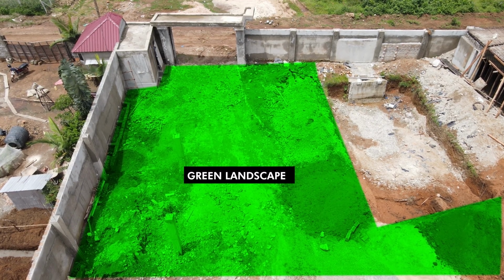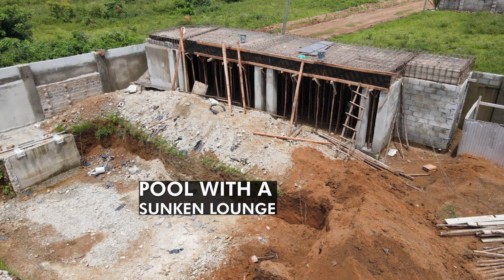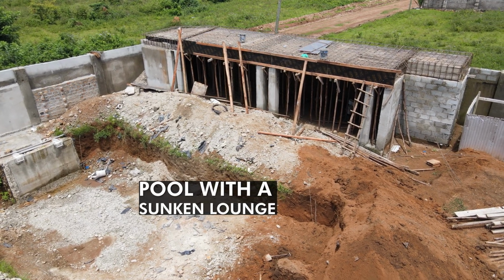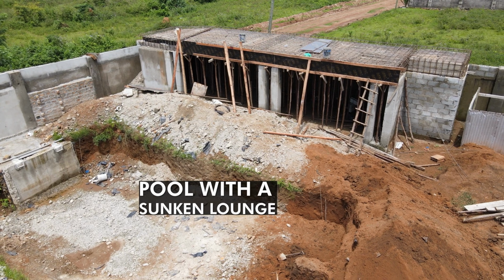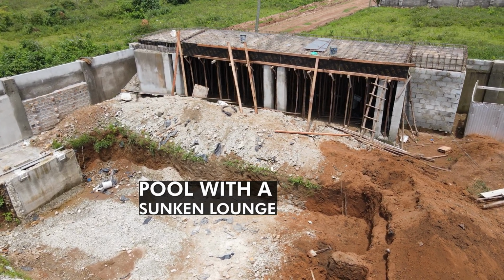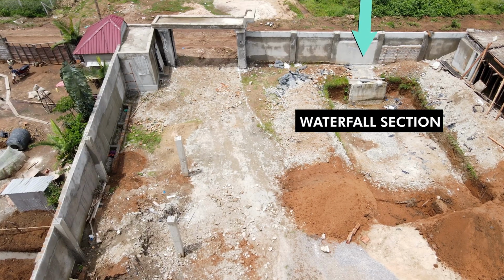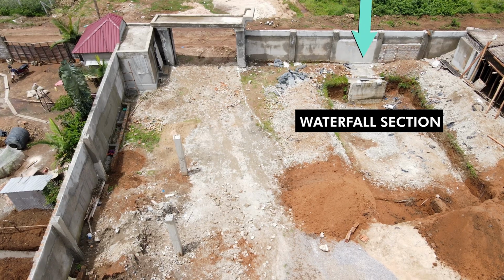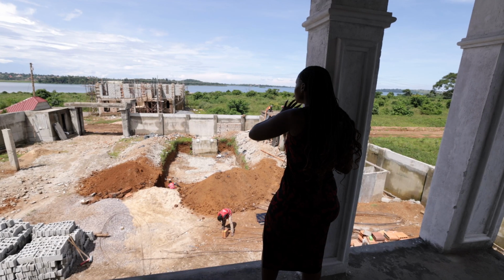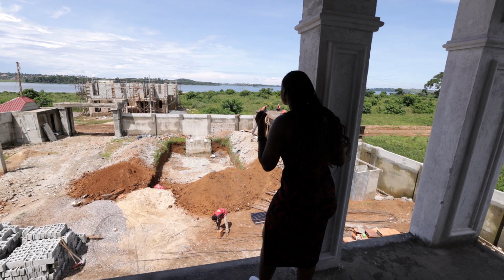And then we can see what looks to be a very massive pool. This pool looks huge, but it is with good reason, because we are going to have a sunken lounge within the pool so that it's easy to hop out and get into the water or back. But we're also going to include a waterfall at the far end by the perimeter wall. So it's going to be another feature that just makes the environment feel really, really serene.